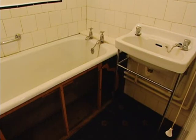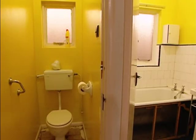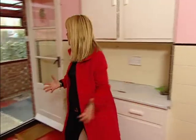The bright colours continue in the tiny bathroom and even tinier loo next door. I'd knock down the adjoining wall straight away. The colour schemes really are fantastic in this house. Of course, a pink kitchen, but you've got to see beyond all of this. Once you've decorated in here, it would be great. You've got a good-sized kitchen. You could even knock out this chimney breast to open it up a little bit more.